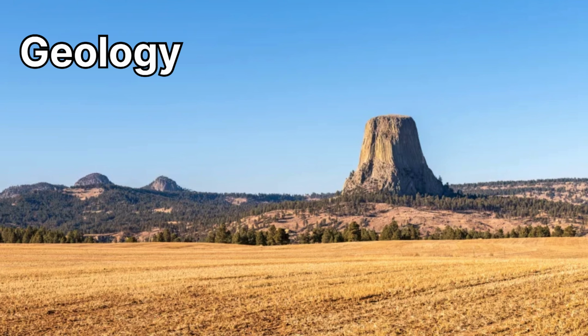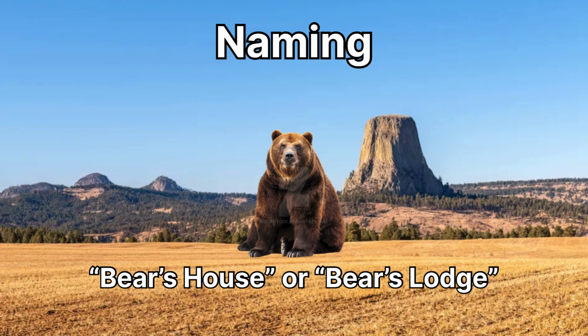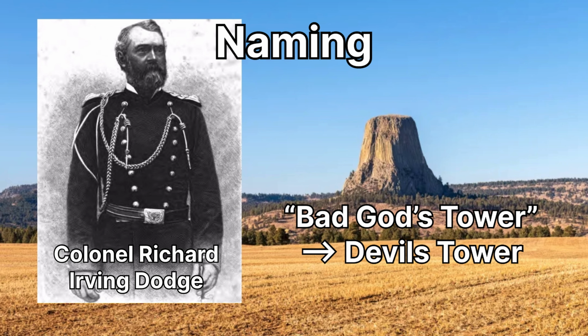An important thing to note is that there are actually many names for this mountain. Indigenous people call it Bear's House or Bear's Lodge. In 1875, Colonel Richard Irving Dodge's interpreter misinterpreted it to be Bad God's Tower, which later became Devil's Tower. Though there have been many efforts to acknowledge the traditional names for the tower, they were unsuccessful.